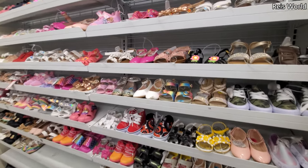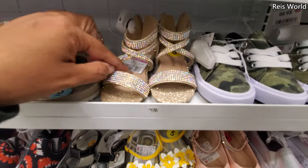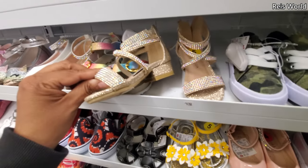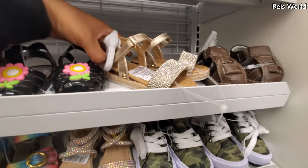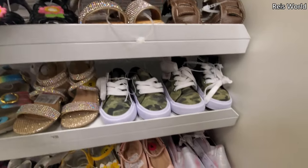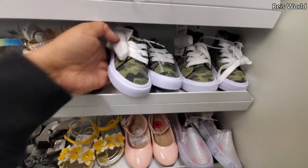And shoes for children. Plenty of shoes. $8. Look how adorable that sandal is. And check that out for $7 by Soda. Oh my gosh, it has a little tiny heel on it. How cute. And that is $9. Oh my gosh, so adorable. And look how cute these little camel ones. Those are $9. Oh my gosh, I love it.